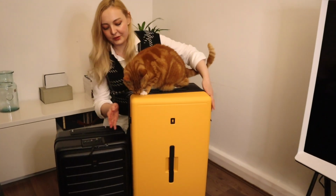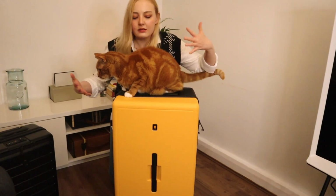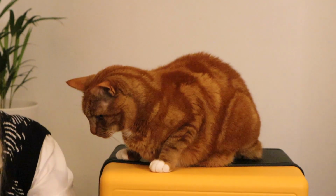I was about to say I'm going to pack this Voyager first, because I feel like that's where all your big clothes go, you know, your coats and everything else. And Mr. Socks decided that it was his time to shine.